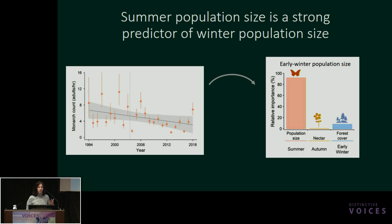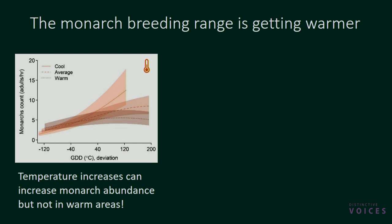What we found of this time period is that the monarch breeding range is getting warmer. So first, this is a graph where I'm showing growing degree day, which is essentially a metric of cumulative temperature. And this is deviations from that growing degree day. I'm plotting what the monarch counts look like for an area within our range that was cool, that was average, and that was warm. So cool would be like Minnesota, average is maybe Michigan, and warm is Ohio, something like that.